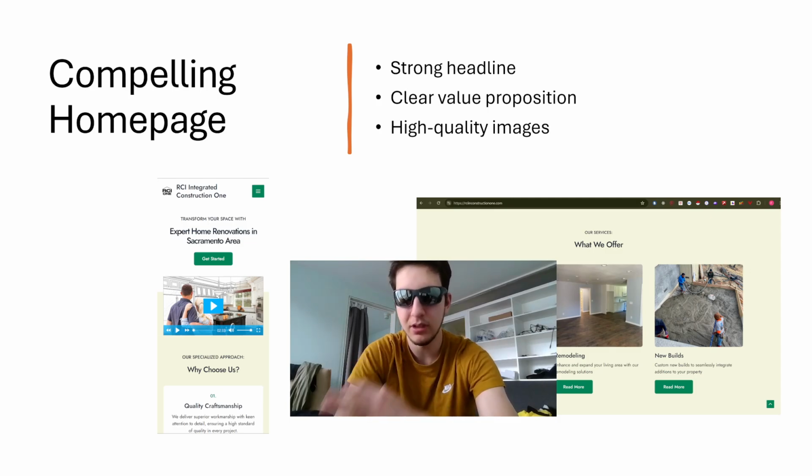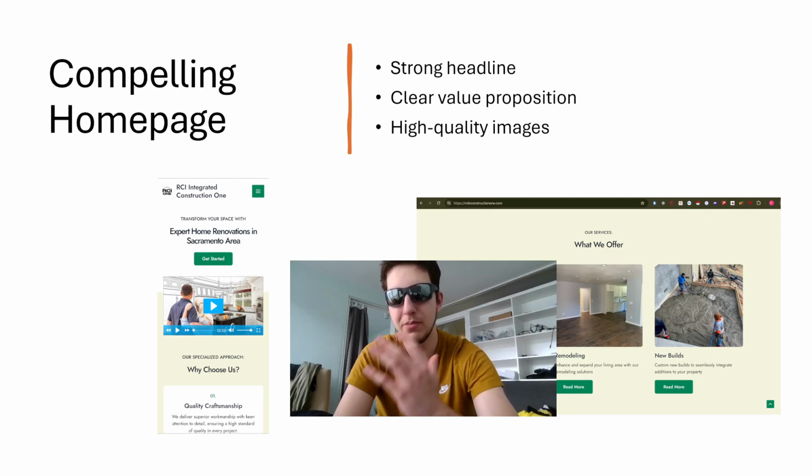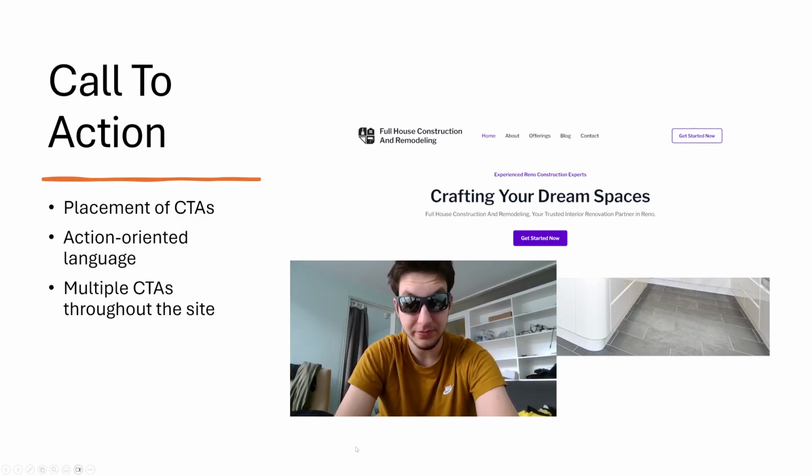There's no ambiguity, and it's also going to have very good pictures. That's really important as well, because you really want to make the client like you whenever they look at you online. It's the first impression you have, so it must be the best one. Homepage, really important. And as you could see on the previous slide, there was a button saying, get started.